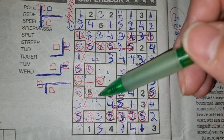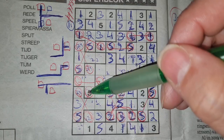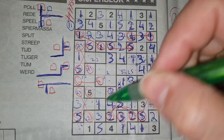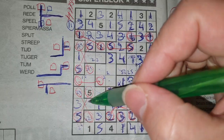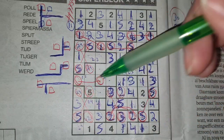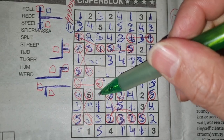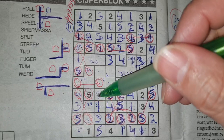I think this box should be a 1, because it can be 2, can be 3, can be 4, can be a 5. Yeah, definitely a 1. So 2 numbers left, the 2 and the 4. Okay. 2 and a 4, 2 and a 4. Yeah, I think this box should be 2, because it can be 1, should be 2, can be 3, can be 4, can be 5.